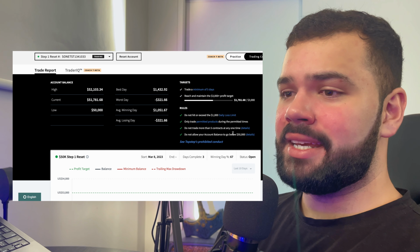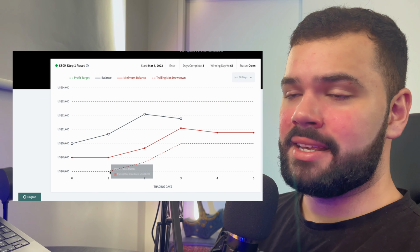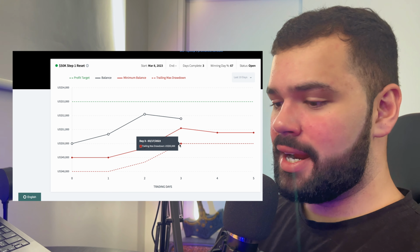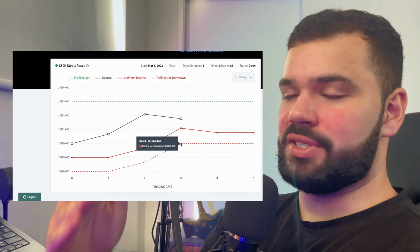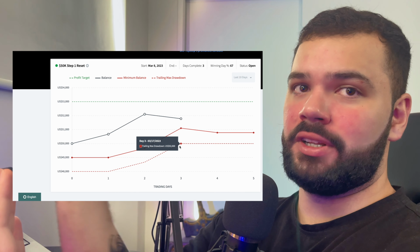And you have a trailing max drawdown of $2,000. Now, just to clarify this, that trailing drawdown only follows you to the initial account balance. So imagine you're trading, you've got the 50k account, you make $2,000 on the account, well then your trailing drawdown will stop at the 50k. So if you make more money than that, that drawdown is not going to follow you upwards.